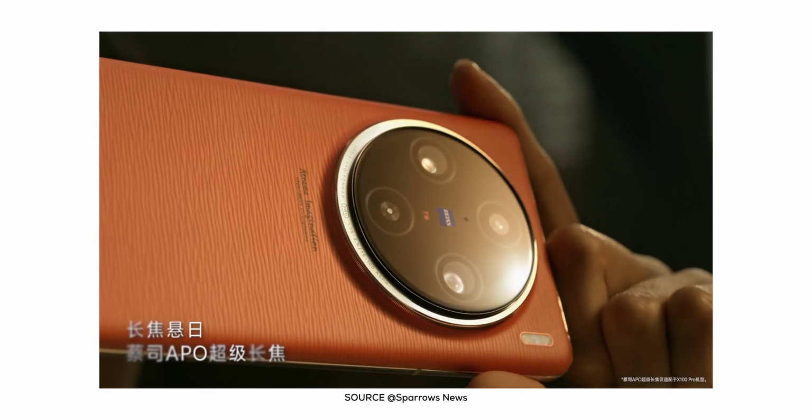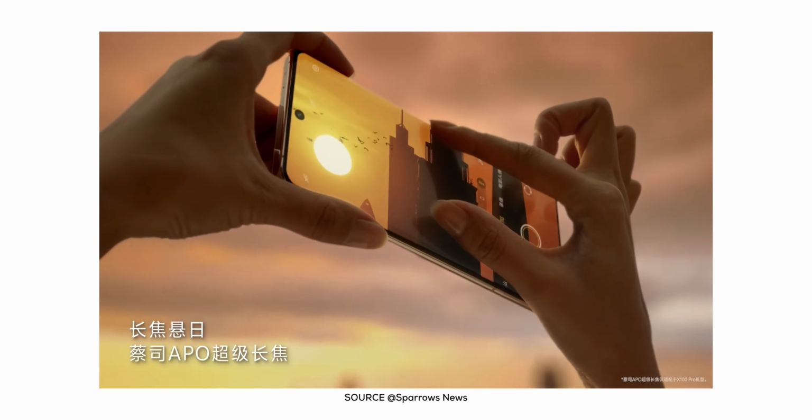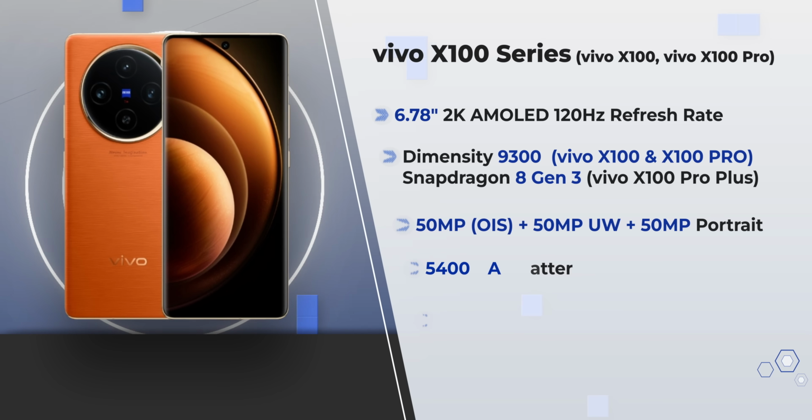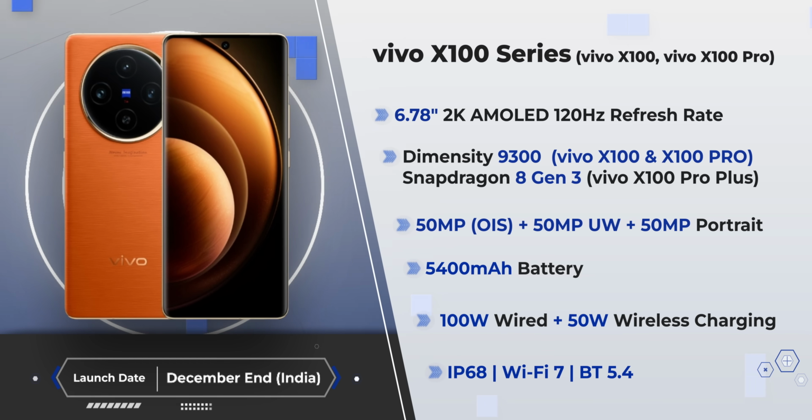And of course, with the X100 Pro, or at least the X100 Pro Plus, I'm expecting that 1-inch sensor to stay, because most of the other brands are moving away from the 1-inch sensor like we saw with the Xiaomi 14 Pro. With the Vivo X100 series, you're going to expect a 5400 mAh battery. Yeah, the battery sizes are improving this time around. And apparently 100-watt charging speeds. I think it'll be 120, but let's wait and watch. And IP68 rating as well, because Vivo's actually been doing that for most of its recent flagships. You know what, that's a phone again I'm excited to test out. It's expected to launch in January in India, but of course it's launching in December in China.